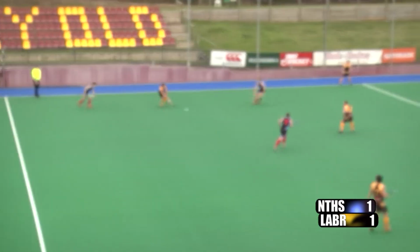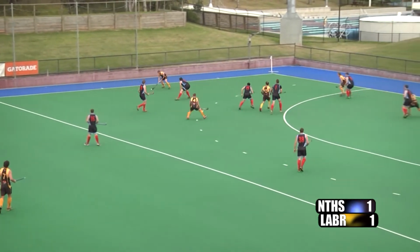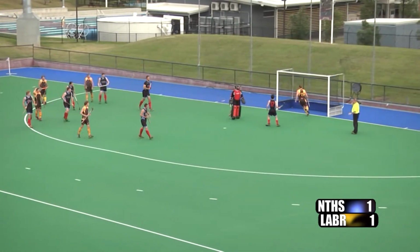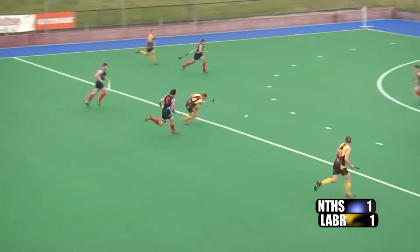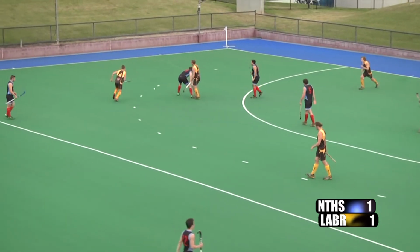Possession back with Bigham, and Bigham goes back through to Gildia, then to Harris. Harris looking to be aggressive. He gets it through to Gildia. Gildia's reverse stick pass hit to be taken by Grant. Grant to Rendell. Ball up the line, cut off by Harris on the reverse stick side, and Gildia's got space in the centre. He has options in the circle, but the lunge from Grant repels that attacking foray.